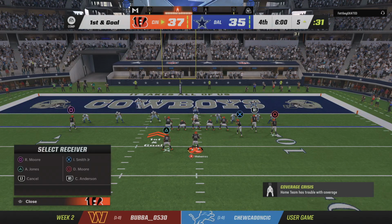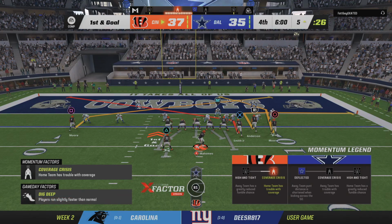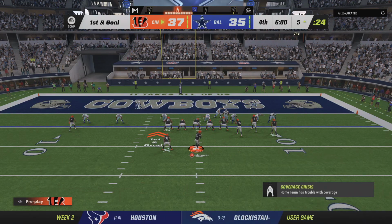Yellow. Let's go, man. Hey, 15, 15, 15. 15, 15. Come back.